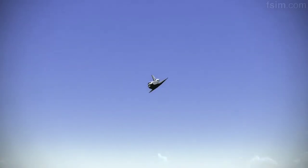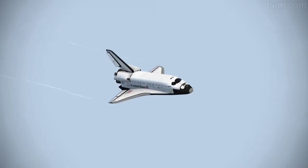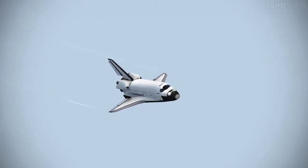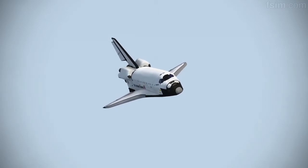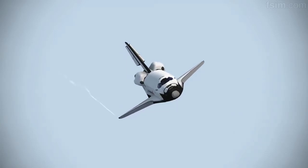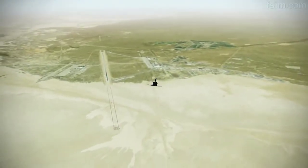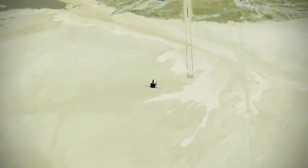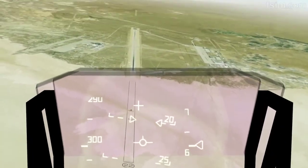Okay, coming up on 16,000 for MLS. And 12,000. Houston, runway's in sight. A little outside. 8,000. 7,000. 6,000.